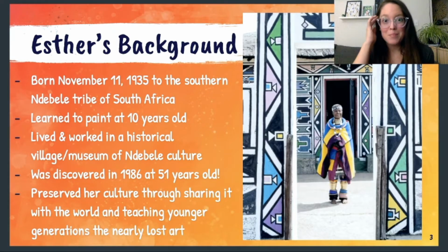They're on buildings, on walls of the fences around her house as well. So this is a kind of mural that Esther's tribe has been doing for hundreds of years. And Esther was the first person to introduce this style of painting to the Western world. I can't wait to show you how she did it.